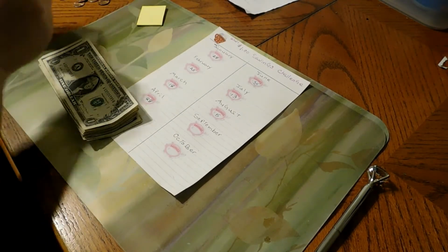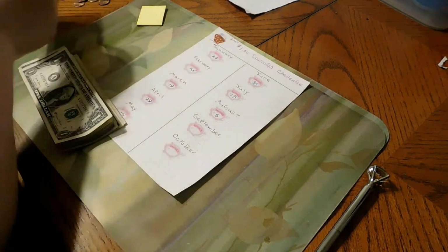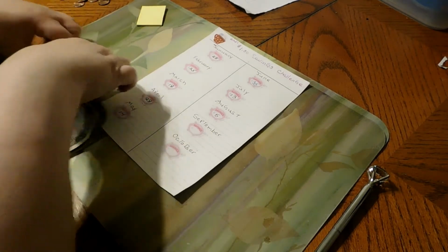5, 6, 7, 8, 9, 10, 11, 12, 13, 14, 15, 16, 17, 18, 19, 20, 21, 22, 23, 24. Oops, that was August. Okay. All right. This is August. August, we saved $24, and I've got to put a clip on it. We'll recount it just to make sure that I didn't confuse myself and I didn't miss anything.